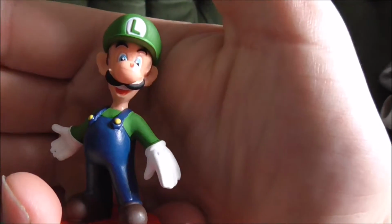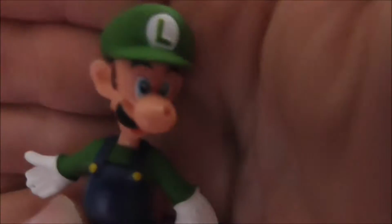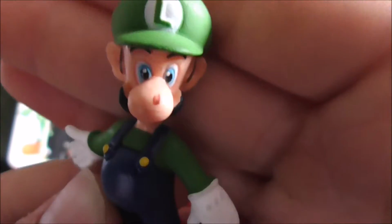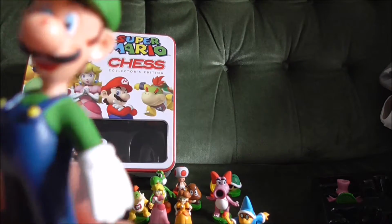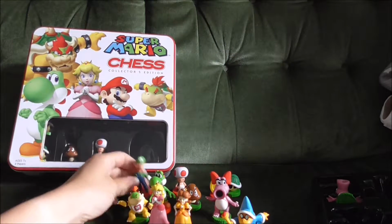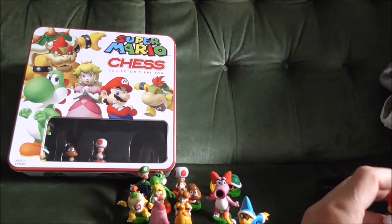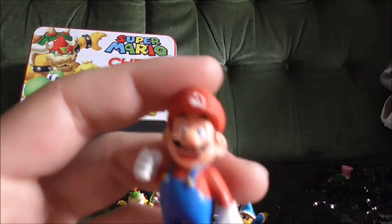Look at this fabulous stance. Look at me, a Queen Luigi. He does have a little turd stain on his nose, which is kind of disturbing. But apart from that, Luigi's not too bad. So yeah, pretty happy with that. And then finally, we're on to the Kings. Which both look a bit bewildered, let's say.